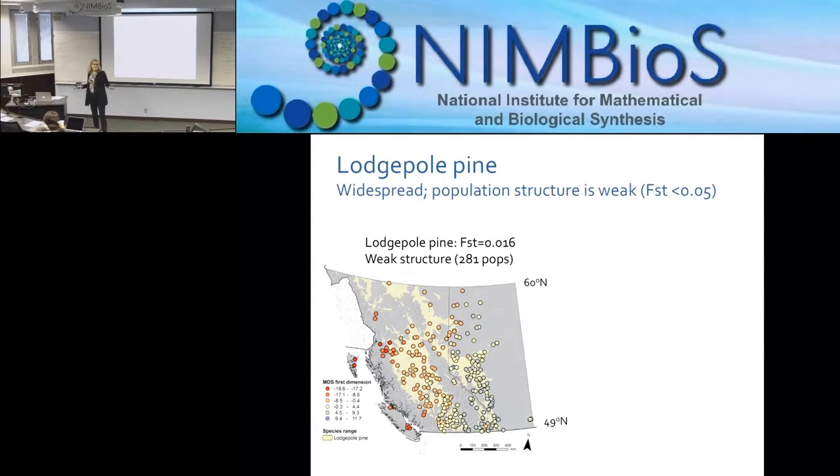I'm going to show you a lot of Lodgepole Pine and what I call interior spruce. These are economically and ecologically important species. Therefore, we got the money to do a big genomic study on them. These are not in any way at-risk species, but we did targeted sequence capture for about 23,000 genes in over 250 populations of 2 different species that I'll be talking about.